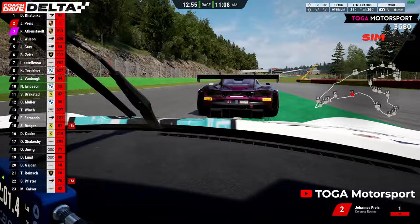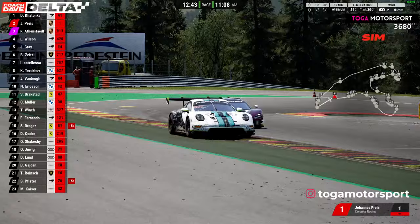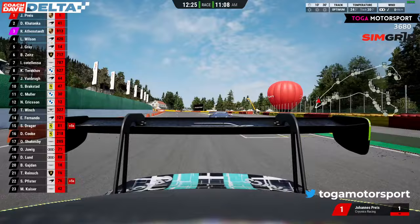This place might be looking towards a dive here. Let's take a look. Side by side through the bus stop. He will have the inside line. Can he make the move happen? Yes, he can. And now it's all in Katanka's hand to try to get back in through this small little hairpin here. But there's just not enough for him. And Preis will try to run away with this now.